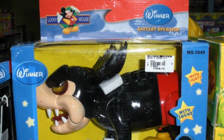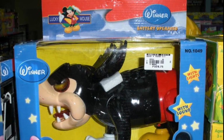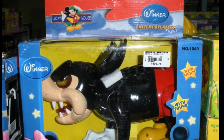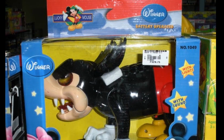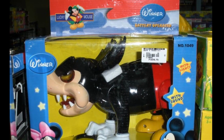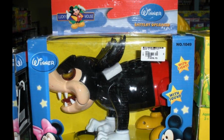This is a ferocious, almost rat-like antagonistic character, and it's so bizarre and so surreal that anyone would think to put this on the market, because what kid is going to want this anyway? And then to just dress it up as Mickey Mouse makes it even more absurd. I honestly don't think I've ever seen a more ferocious toy, whether it was intentional or not. This is one really viciously unpleasant thing to look at.